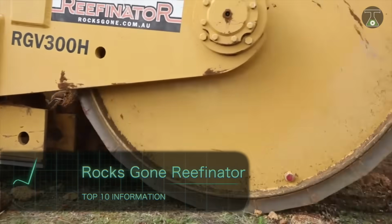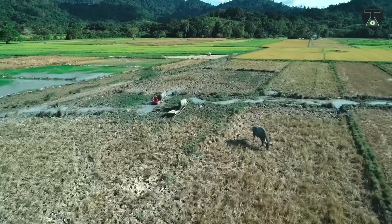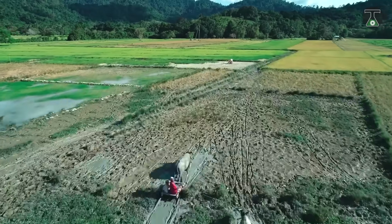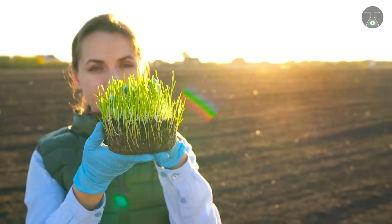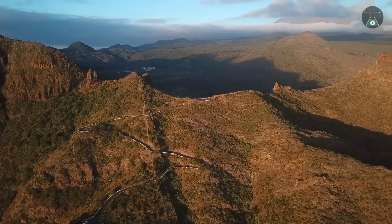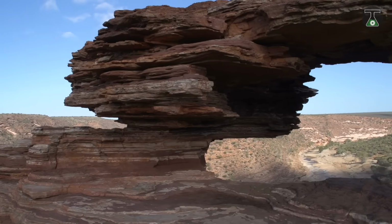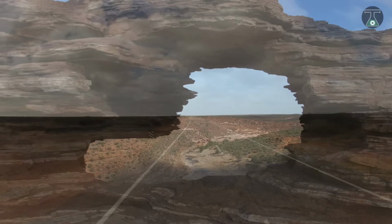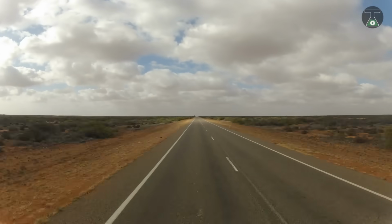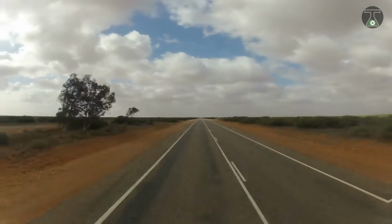Rockscon Reefinator. It is a well-known fact that poor soil yields poor harvest. One of the most detrimental factors to plant growth has been demonstrated to be the presence of rocks or otherwise arable land. This issue is particularly prevalent in Western Australia, where there are areas of whole rock slabs called laterite, which prevent use of the soil for purposes of agriculture, effectively rendering it useless.